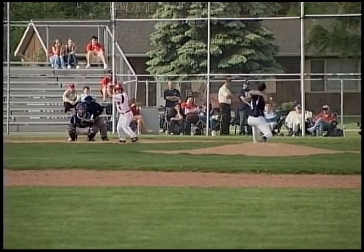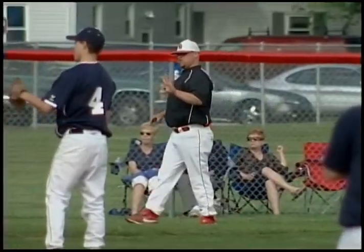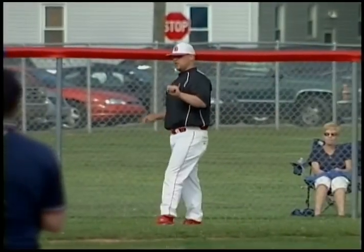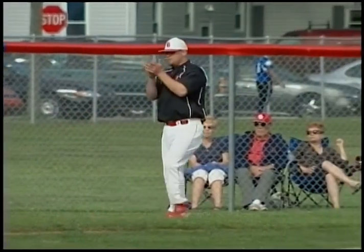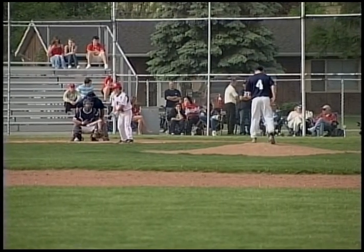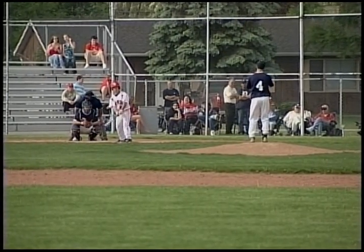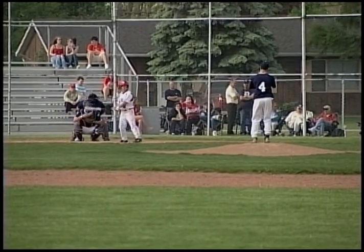So the payoff pitch for Seppo. Taken inside, he works. Or excuse me, that brings it 3-2. After that ball there, as we see Hodskins also a third base coach for his Big Red team.